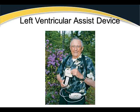That LVAD, he has to wear that kind of vest-looking thing, and he's holding a battery unit there, and the actual pump itself is down there on his belt. He usually has two batteries. There's probably another battery tucked in one of the pockets on his vest backpack thing.